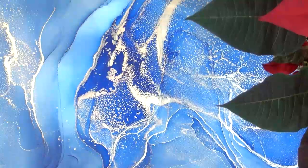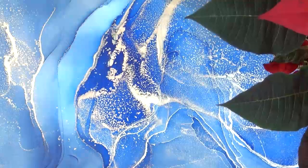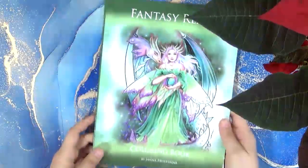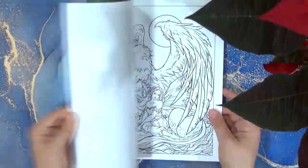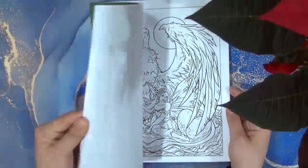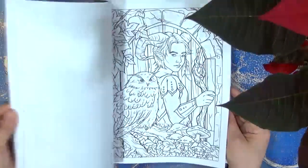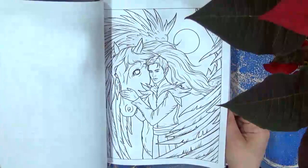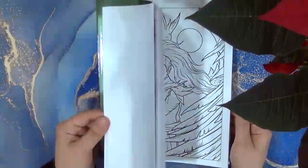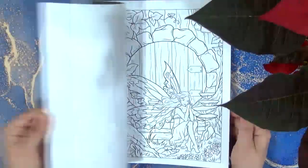Next on the list is Jana Prosperina. I didn't have any of her books as of yet. Now I'm a proud owner of 3. First of them being the Fantasy Realm. There you go. Thumbnails at the end of the book. Look at this. Her illustrations are gorgeous. Oh, we also have men in here, which is very much appreciated. Oh, look at this dude. Lovely. This book is gorgeous. Ooh, stunning.